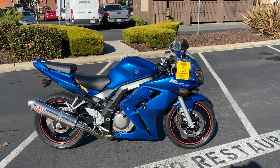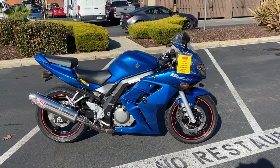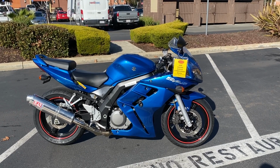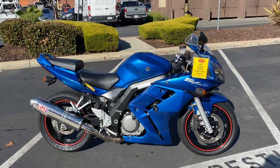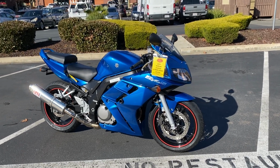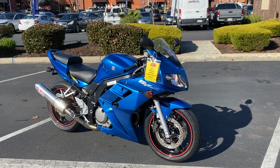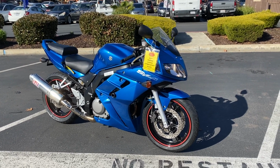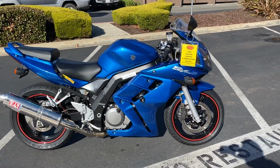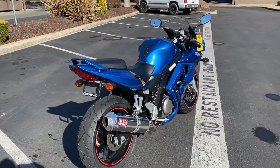Here we are at Contra Costa Powersports, and today we have our 2006 Suzuki SV650S. This V-twin fuel-injected sport bike just arrived with only 5,000 miles. Brand new tires, awesome sounding Yoshimura exhaust, and this one has the full fairing installed. Striking metallic blue paint scheme, engine guards, low miles, and brand new tires.